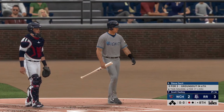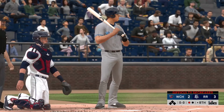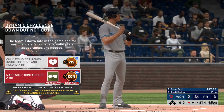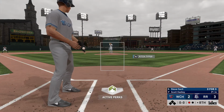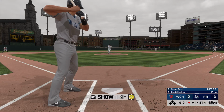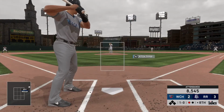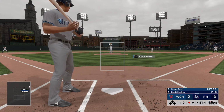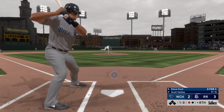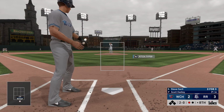Now to the plate, Steve Cecil, the right fielder. Down by a run. Cecil. Hey, get a good one here right now. Come on, baby. Get your pitch up. Third baseman hugging the line here. Now the first pitch. And a ball, 1-0. Ball 1, no strike. Perhaps a little low there. It's 2-0.